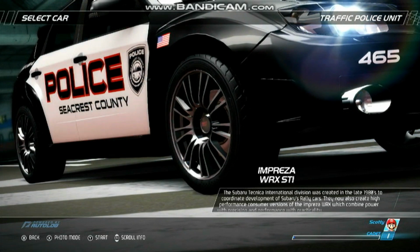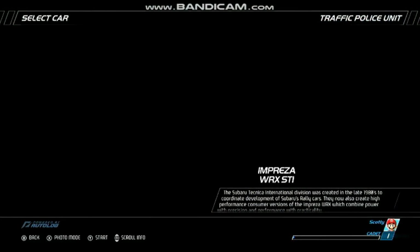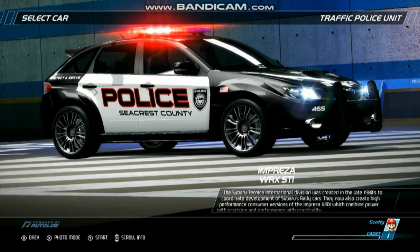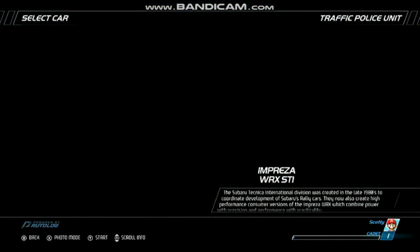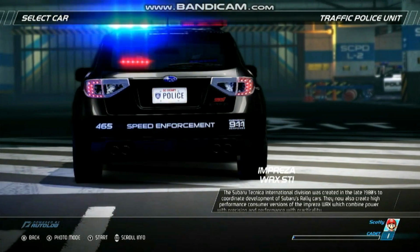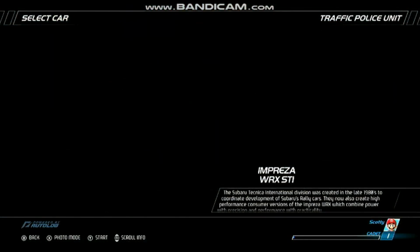Trademark poise and pin-sharp handling are retained at all times. The five-door hatchback design has been developed from the standard model. Noticeably wide body flares and a wheelbase with shorter front and rear overhangs clearly define the Impreza WRX STI and outline its performance credentials.